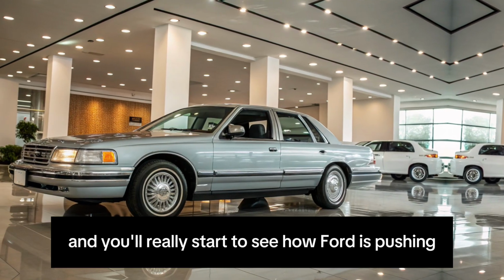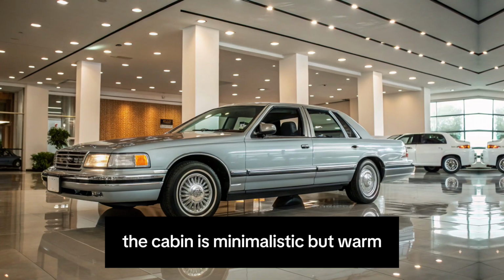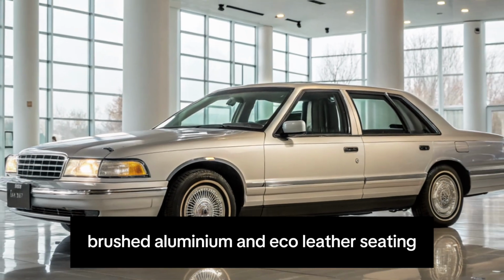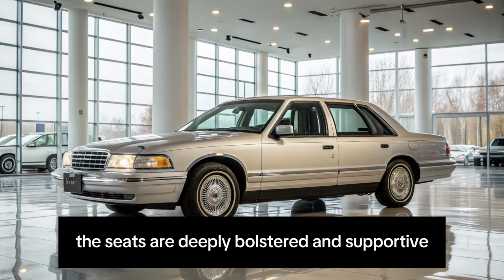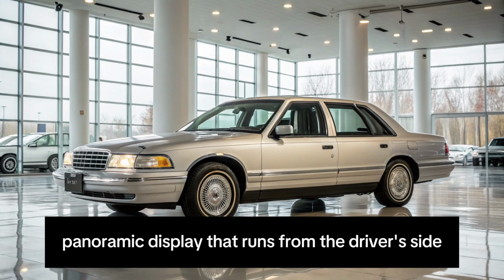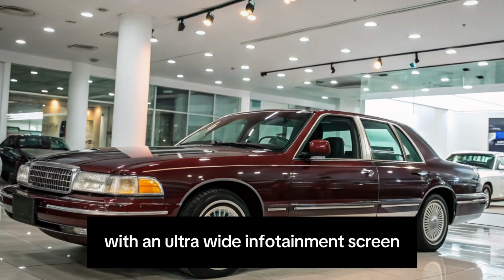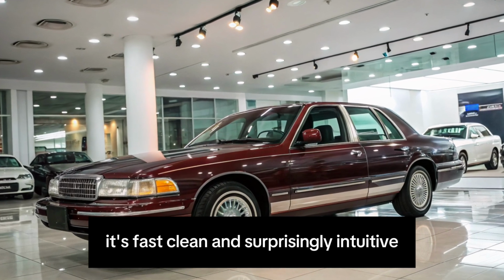Now, step inside and you'll really start to see how Ford is pushing into premium territory. The cabin is minimalistic but warm, featuring a mix of recycled and sustainable materials alongside high-end finishes. Think matte wood trims, brushed aluminium, and eco-leather seating. Everything feels tightly assembled and thoughtfully laid out. The seats are deeply bolstered and supportive, perfect for long drives or quick sprints. Front and center is a massive panoramic display that runs from the driver's side all the way across the dash. It merges a fully digital instrument cluster with an ultra-wide infotainment screen, running Ford's updated SYNC system. It's fast, clean, and surprisingly intuitive.